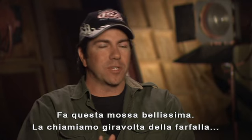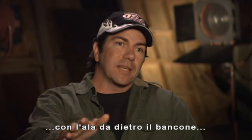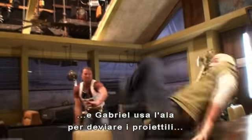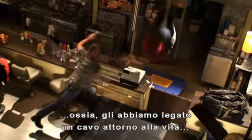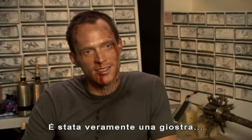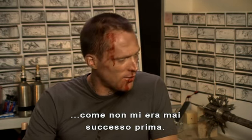He does this one really cool move, we call it the butterfly twist, where Gabriel is trying to slice at him behind the counter with his wing, and Paul will flip over the wing, landing on the other side, shooting his gun back at him as Gabriel uses his wing to deflect the bullets, comes in to hit him with the mace, and then Paul will do this butterfly twist over where we wrap the wire around his waist, lifting him into the air, and he does a horizontal 360 spin, landing on his feet and firing the gun again. It was incredible. It truly was a rush, unlike anything legal that I know of.